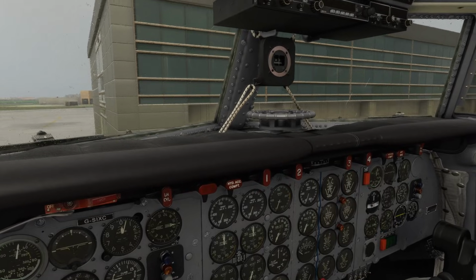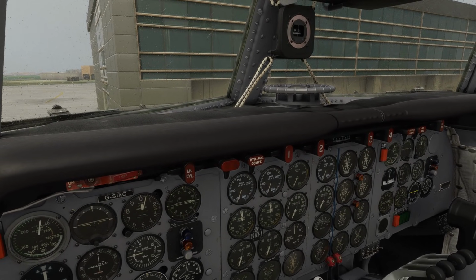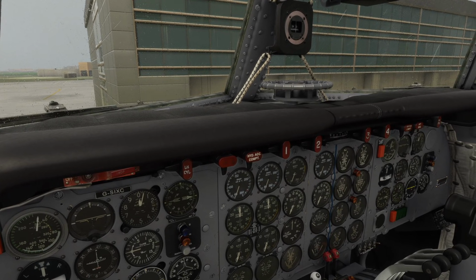So that's the shutdown checklist complete. We'll get the cargo doors opened up momentarily. And unfortunately, it's going to be a very wet and windy walk around for our poor old flight engineer.